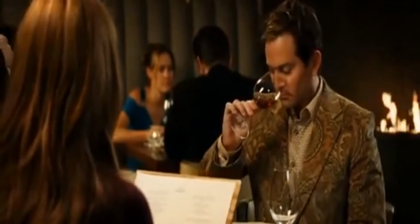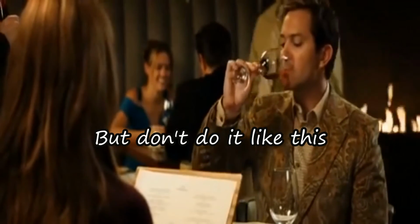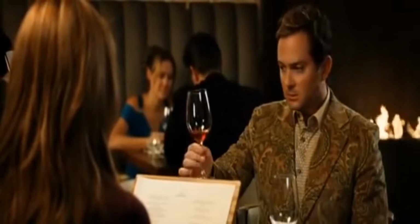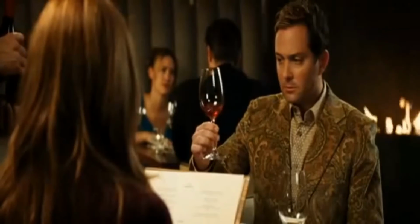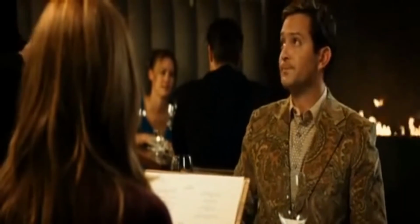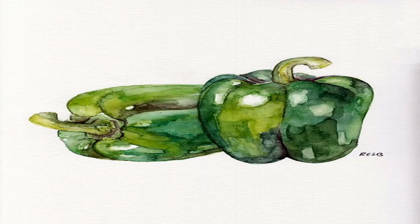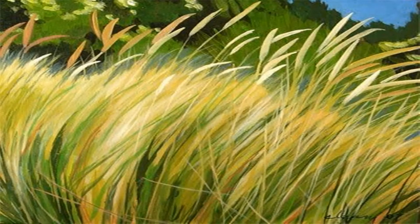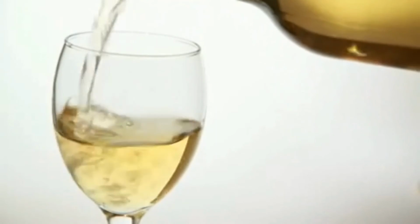Remember to slurp and swirl the wine in your mouth. Here the wine really reveals itself. That's delightful. Clear gooseberry and peach flavors come out, accompanied by slight green pepper and celery flavors. On the tongue, I can really taste the grassiness. In the mouth, the wine develops into something smooth and fruity, really pleasant.